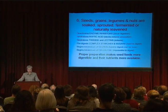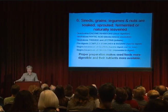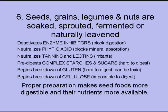The sixth characteristic common to traditional diets has to do with the preparation of seeds, grains, nuts, legumes. All of these types of foods were consumed in these cultures, but only after a very careful period of preparation that involves soaking, sprouting, fermenting, or natural leavening, which is a type of fermentation process. And that's because seeds, like grains and legumes, contain inhibitors, blockers, and even compounds that are toxic to humans.